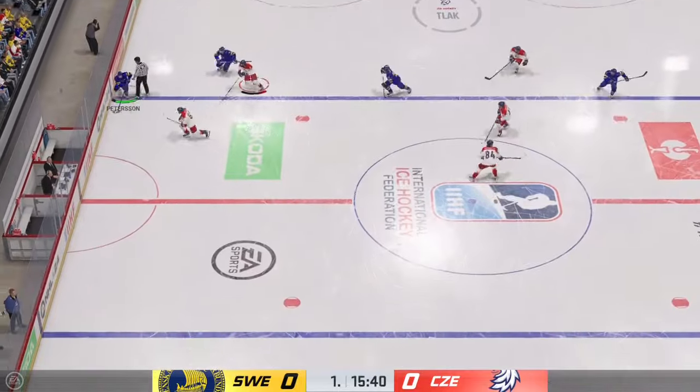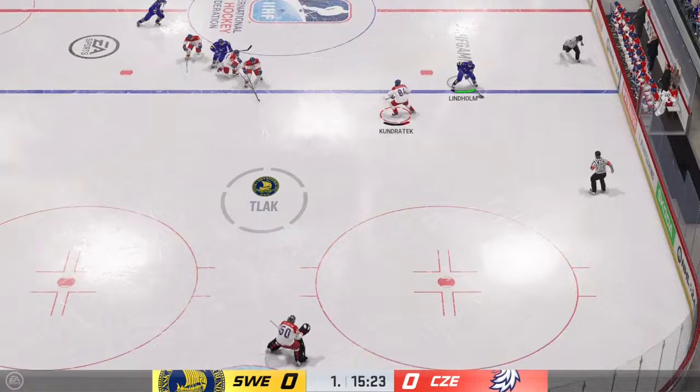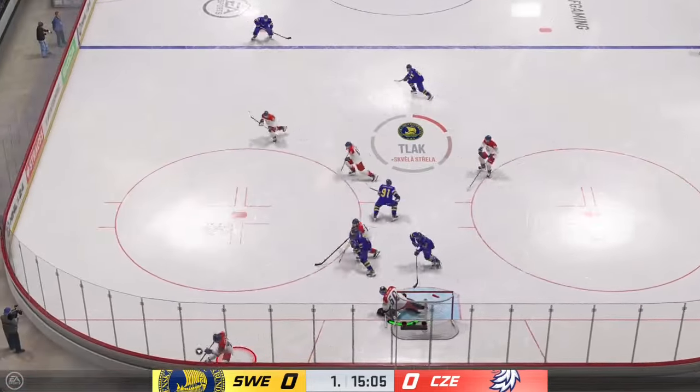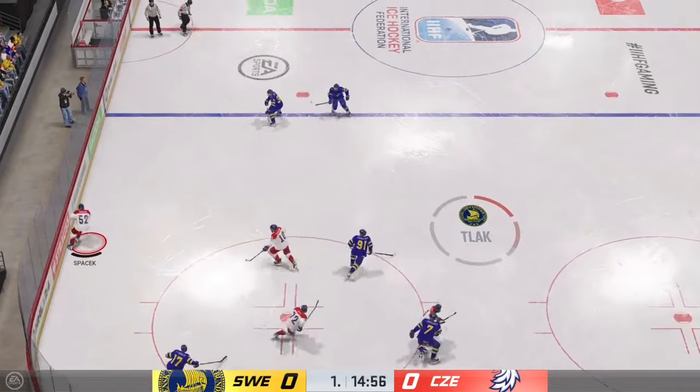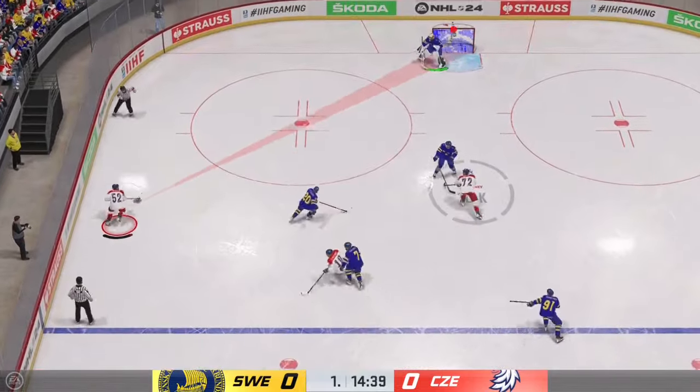Sends the pass across the ice. Team Sweden's got it in their own zone. Lindholm's gonna play it against the half wall. Monster blocker stopped by Pavelka. A timely save is everything to your team, and this goaltender, he bails his team out.